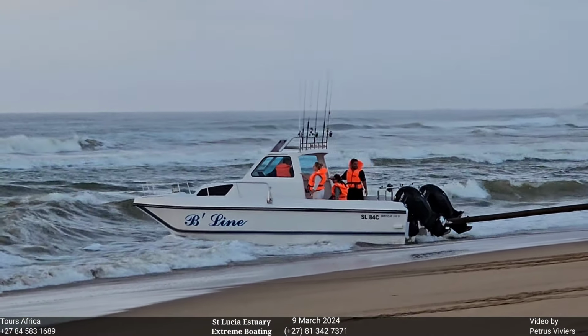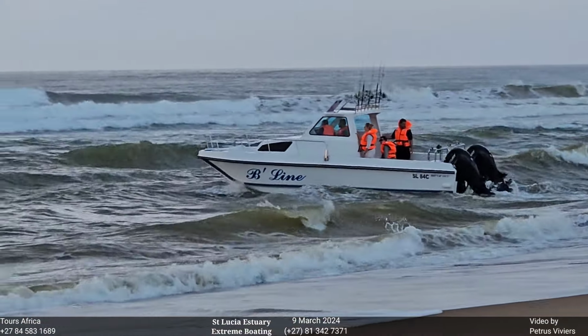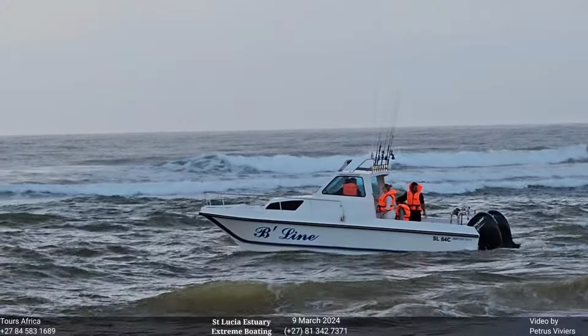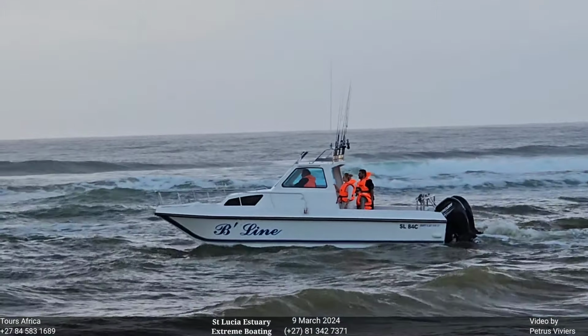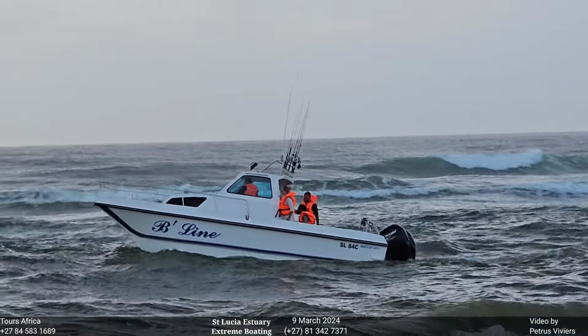B-line being pushed. 8.4 meter butt cat with two 154 stroke Mercuries on the back. Nut farmers from Limpopo. Yes, and they package their nuts beautifully. And it's high quality.